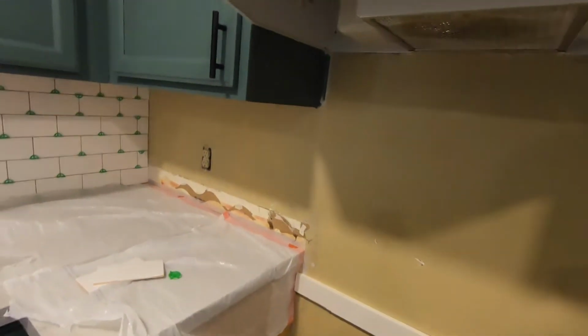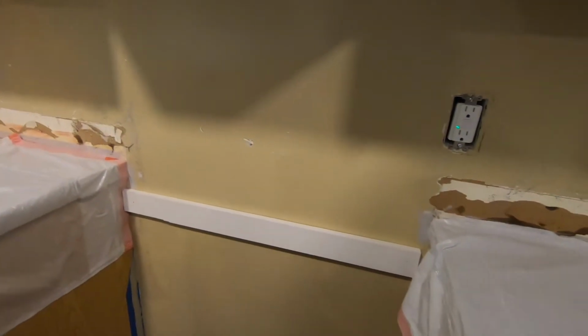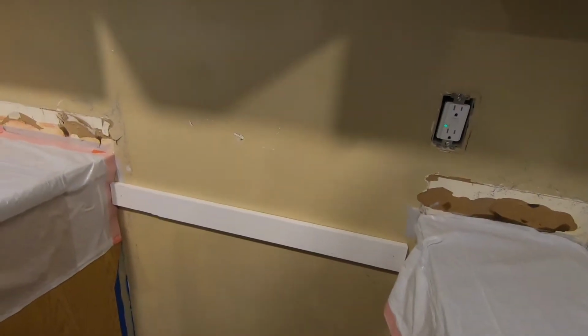So we've got the stove pulled out. So the only area that we've got left to do is just there. We did put a board there temporarily to hold the tiles, because that's how low we're gonna go behind the stove. And then we're gonna go all the way up. So, let's get back to work.